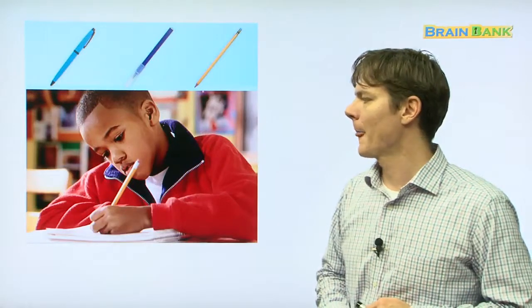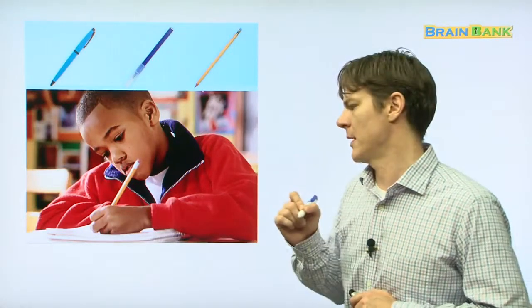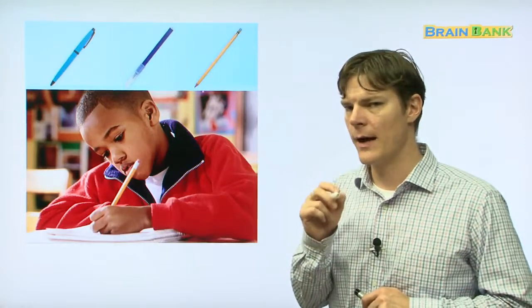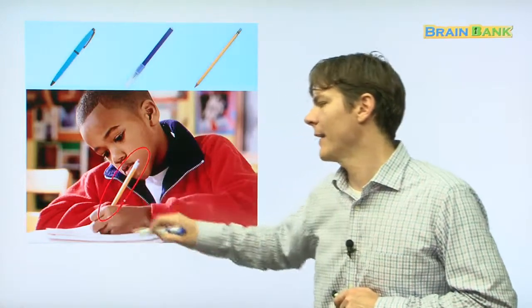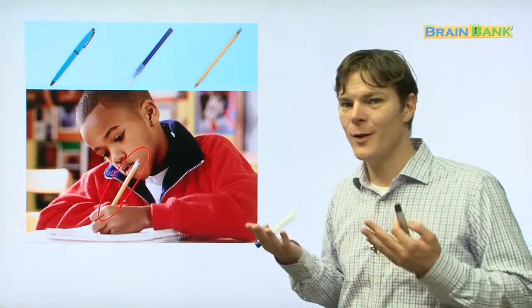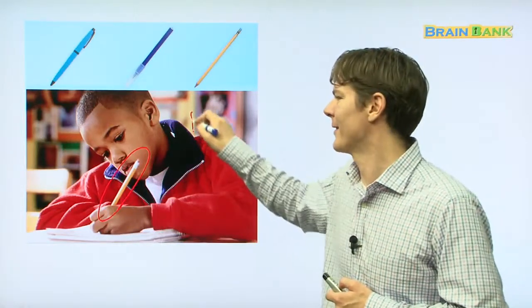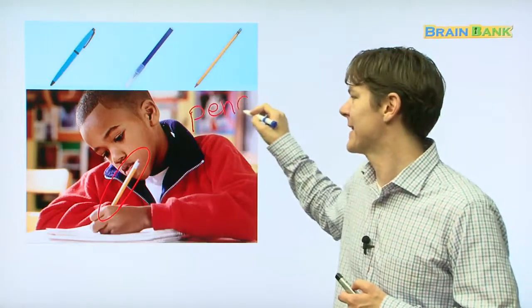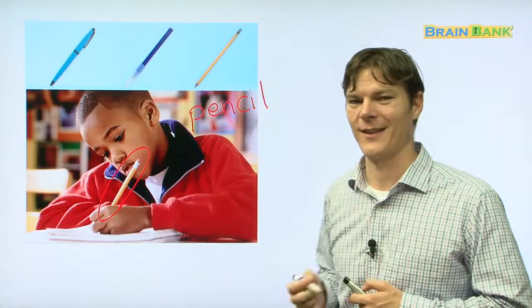So here we have a boy studying very hard. He's studying and writing in his book. He's writing with, what's that? A tool. Do you know what kind of tool that is? Of course you do. It's a pencil. P-E-N, pen, C-I-L, sil, pencil. All right?